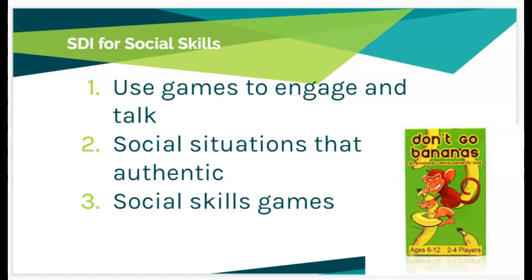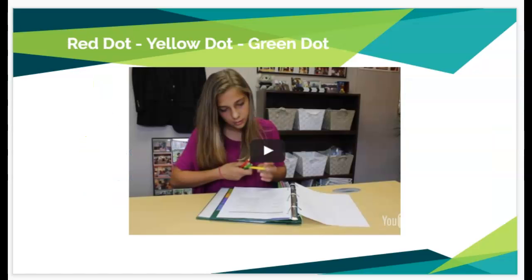So for small group instruction, often that's a really good time to use games such as Don't Go Bananas to engage students in conversation and some authentic social situations where they can role play and problem solve situations that stress them out. So if you search for social skills games or games like Don't Go Bananas, you'll find many resources that are fantastic for small group instruction specific to teaching those social skills that our students need.